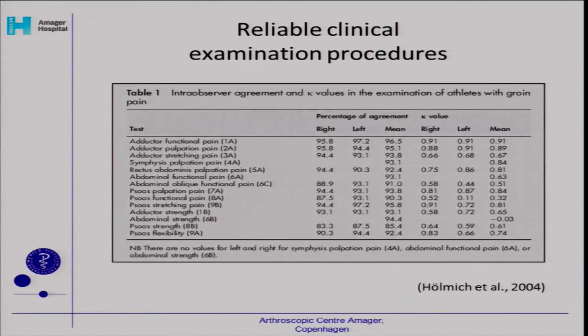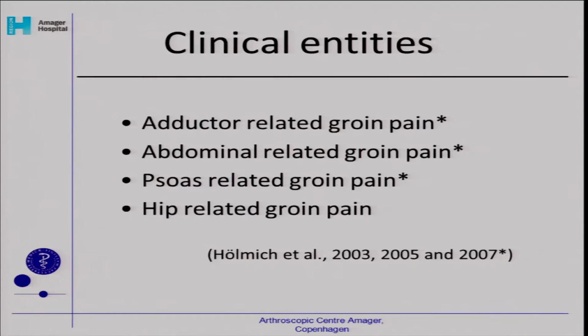So the approach that we have taken for many years in Copenhagen has been to develop, and Per has done this and put this forward many times, reliable clinical examination procedures. So when you see the examination you saw today, the different examiners using our system would be able to do this in the same way and get the same results. We might not agree that this is the valid diagnosis, but we would agree, and this is what this study shows, that we can agree between observers and within observer. So this is the formula we have put forward.